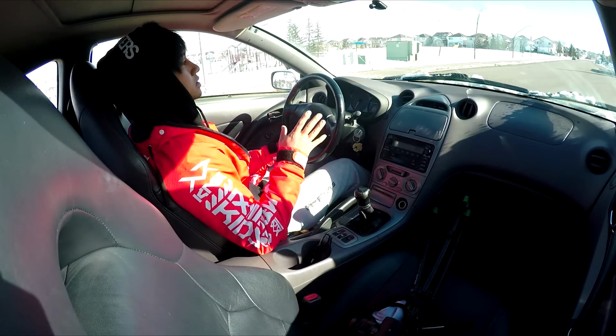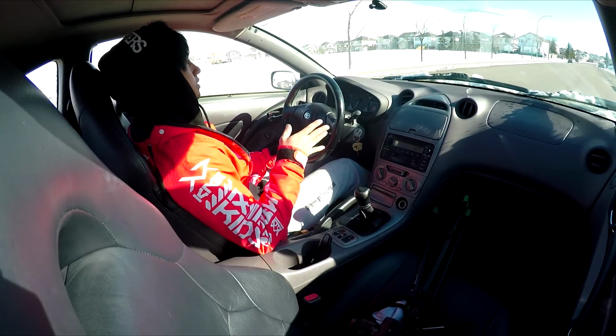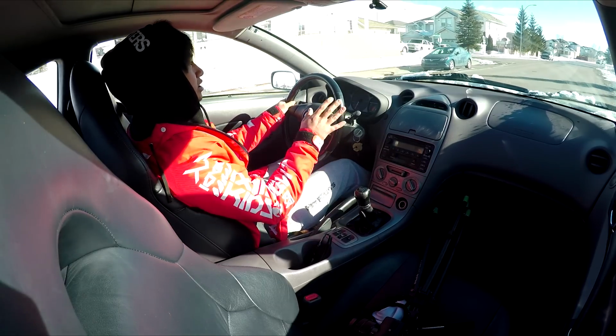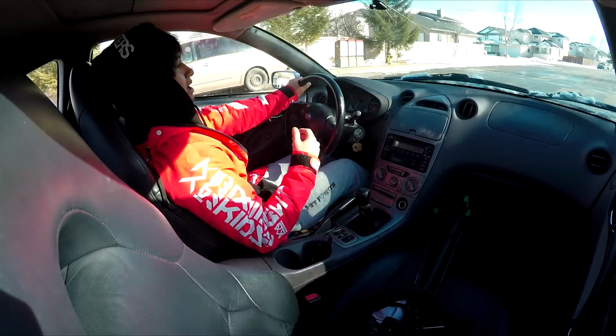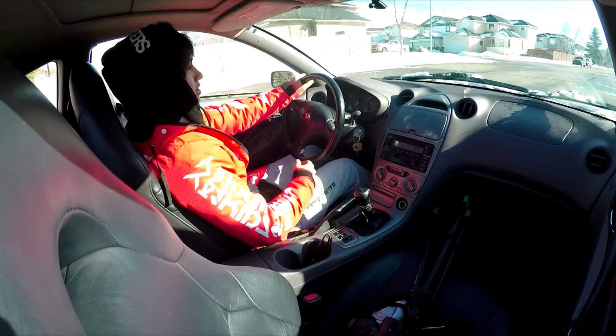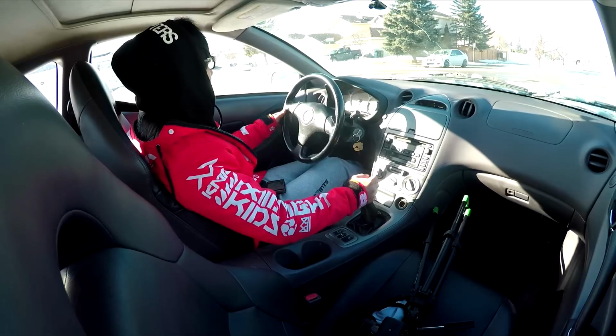Believe it or not, the 2ZZ engine is actually the same engine they use for the Lotus Elise, the Exiges, and the Exige S. This roughly makes around 180 wheel horsepower. The guy who sold it to us just told me that he's pushed it to 230 on stock internals. So this is a pretty peppy car.